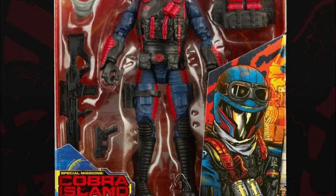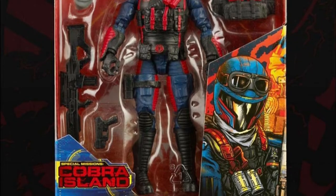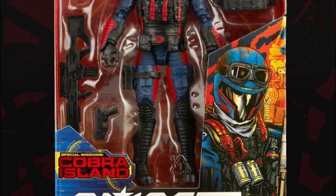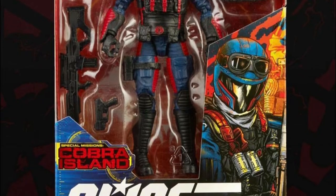So as someone that's coming in kind of blind to easily the most used Cobra Army Trooper, what are your thoughts on this guy? The general design of this character is awesome. He simultaneously gives me Stormtrooper-esque vibes, he gives me Spartans from Halo vibes, but also just like SEAL Team 6 vibes.